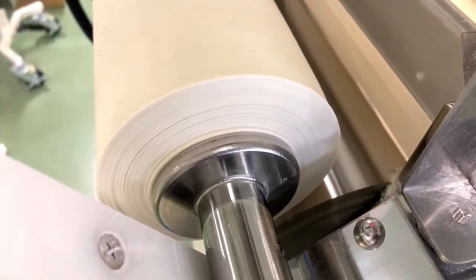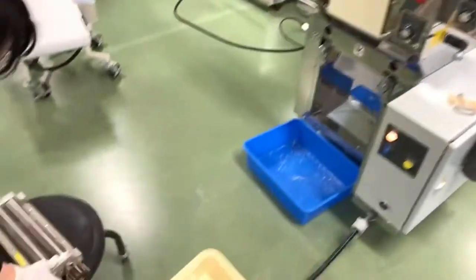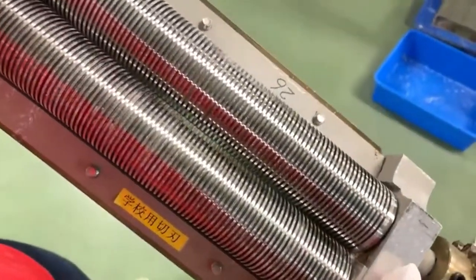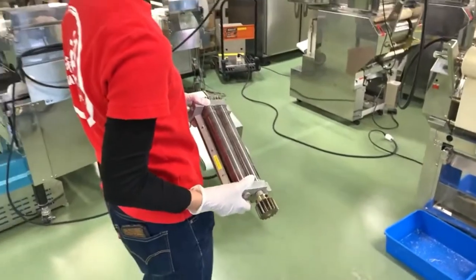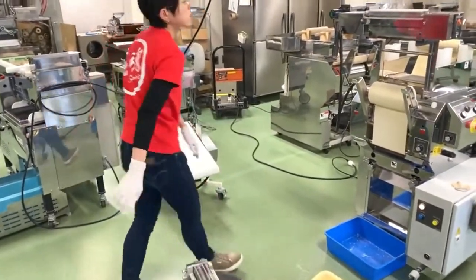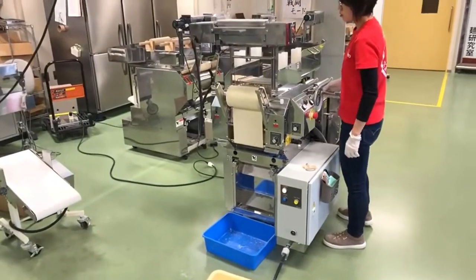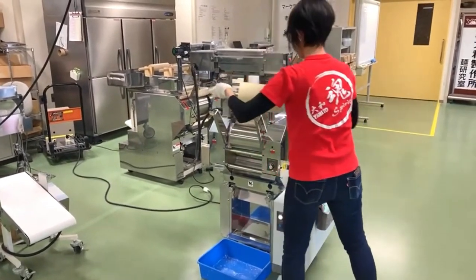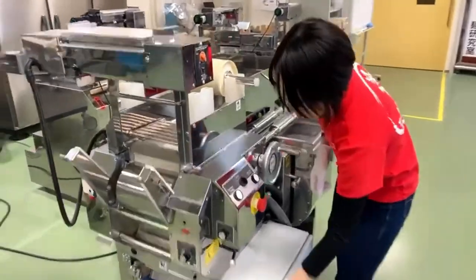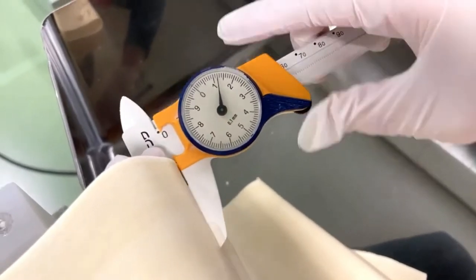And typically, we use this kind of cutter, like a paper shredder, if you will. The dough sheet is inserted between these slitters, and then comes out as noodle strands. And each groove of the cutter determines the width of the noodles, right? But thickness is determined, of course, by the roller gap. So that's how you control the thickness and width of the noodles, the noodle size. It's very important for noodle texture.